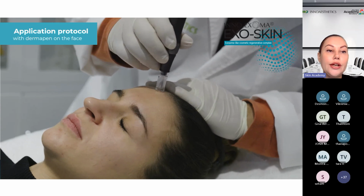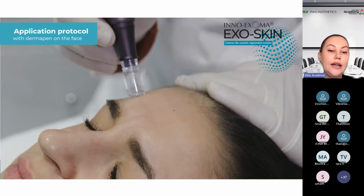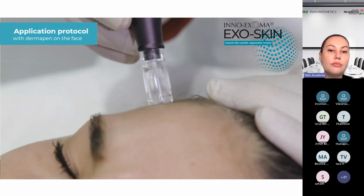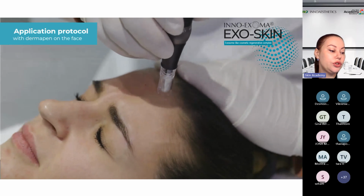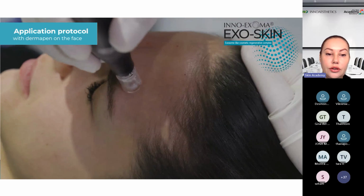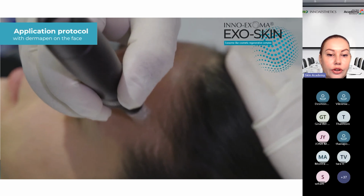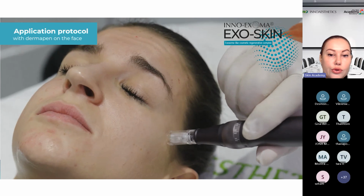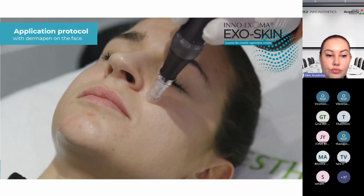The depth of the application can be different, depending on the indications. In this case, when we have a young patient without severe symptoms of aging or any kind of dermatological issues, we are using it really superficially. The treatment is very comfortable, very easy. We are working with all the areas of the face, so also in delicate areas like the periorbital area, the exosomes can be used.